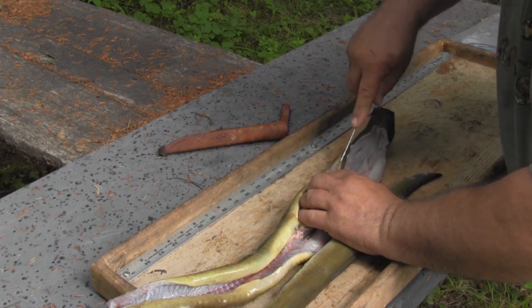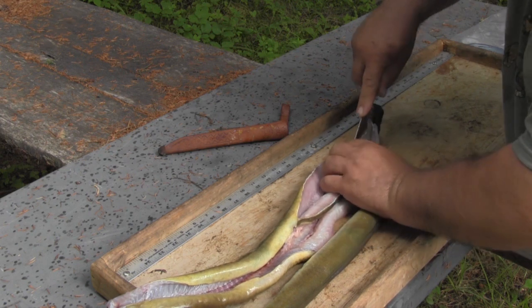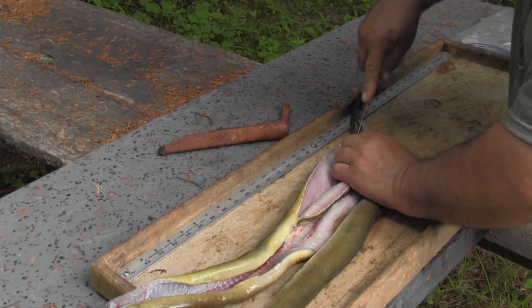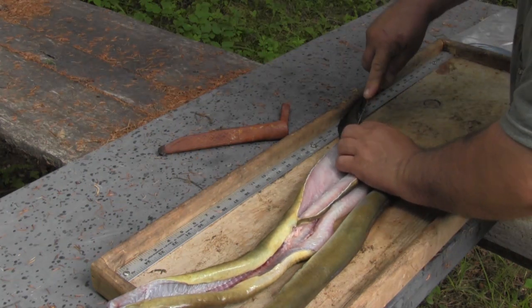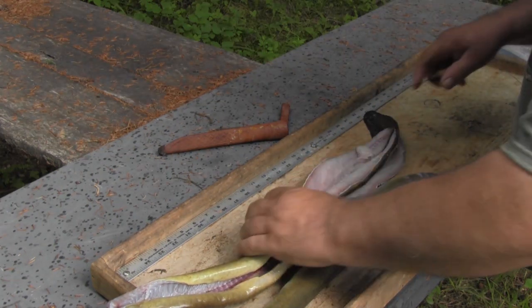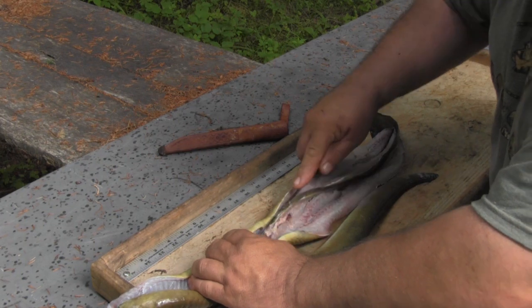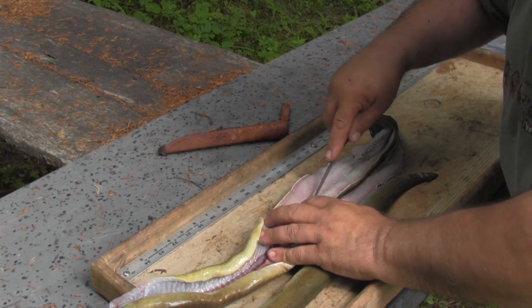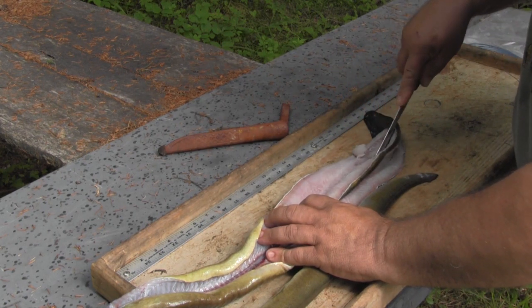In half pint jars. There's a pretty good sized backbone in there, and between this skin and stuff, that meat wouldn't get penetrated very much.